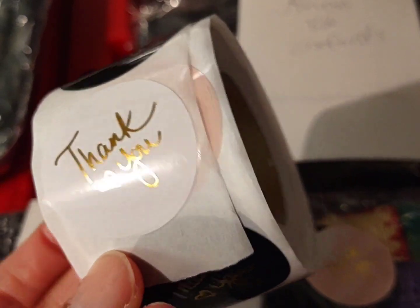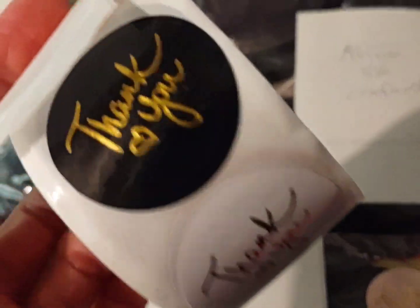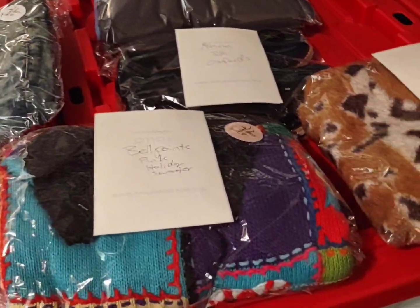Before, I used to do little thank you cards, and I would get them from the Dollar Tree, but I started selling more. And so I was like, okay, it would be a lot easier if I just had a pack of stickers like this. And these have been serving me just fine. Now that everybody has a thank you sticker, let's go on and get these packaged up.